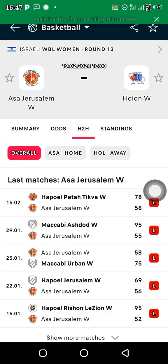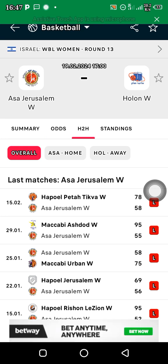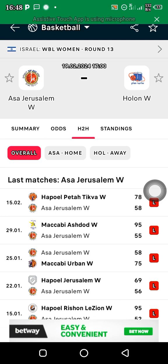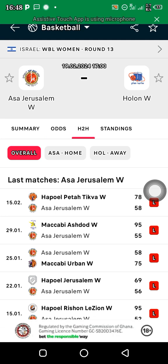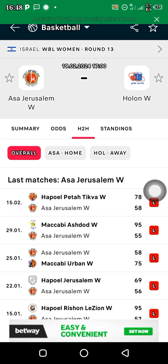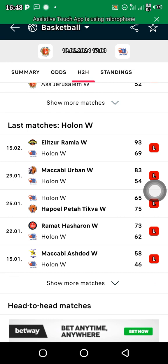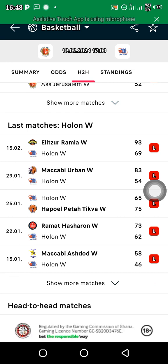So look at this. If you are observant, you realize that over 120.5 points have been occurring in the last 5 meetings for the home team. Over 120 points have been occurring, so you can see that for the home team. Now let's go to the away team. You can also see they are having over 120 plus points occurring in this particular game. So we can go for this particular game.